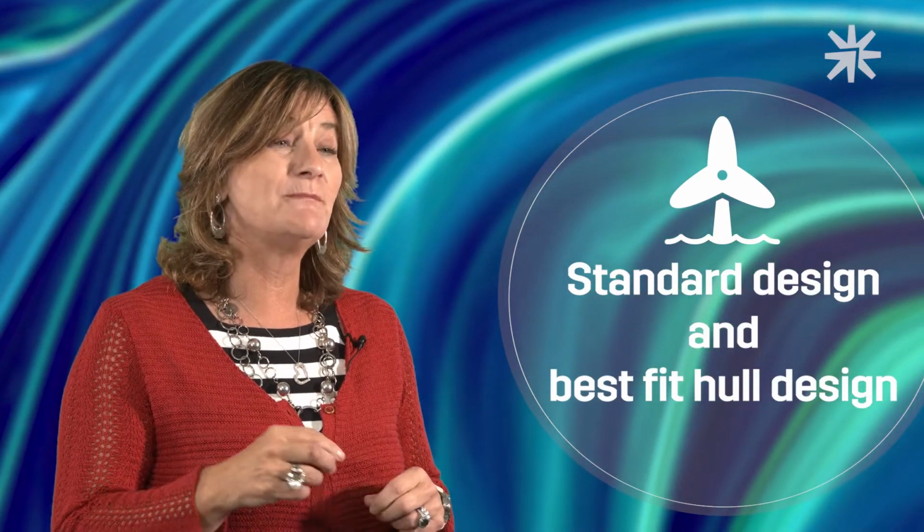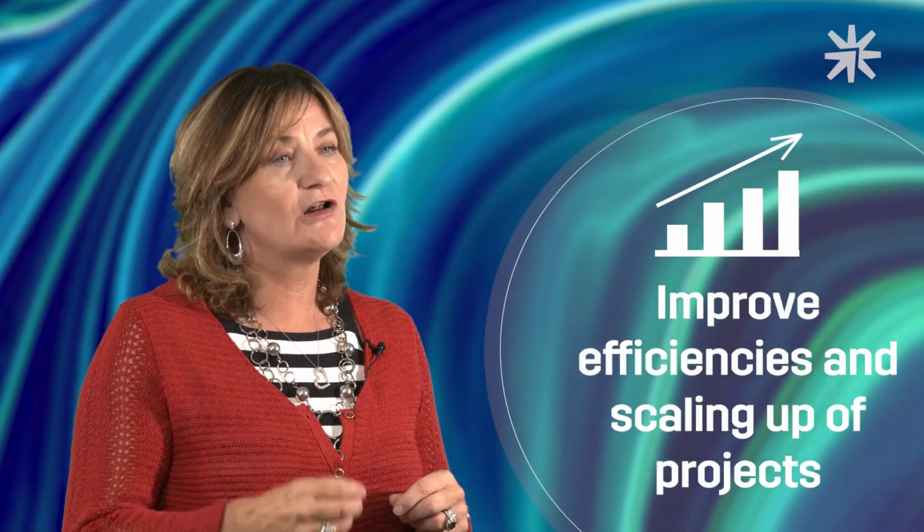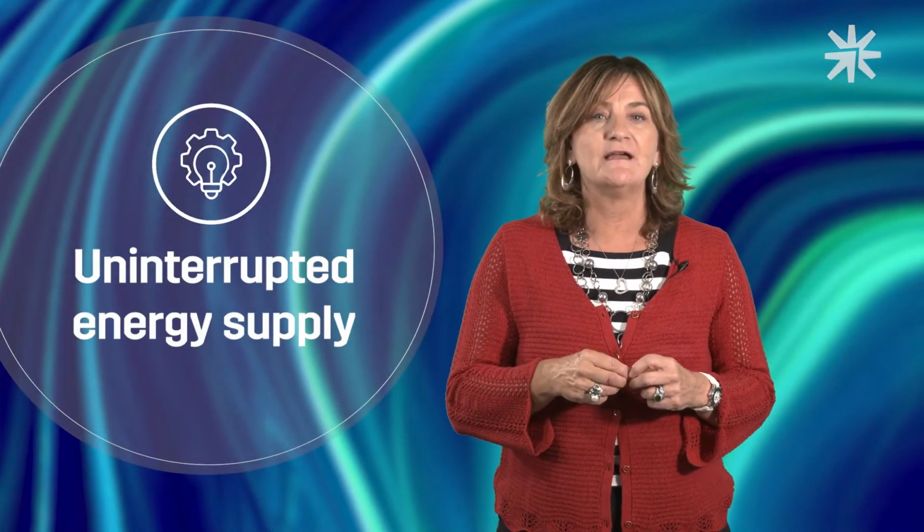Deploying a standard design of floating wind projects, including developing a best fit hull design for North Sea conditions which can be manufactured in the UK, will improve efficiencies and facilitate the scaling up of projects to unlock electricity cost reductions. The report identifies that integrating offshore wind with offshore platform energy storage options, such as subsea batteries and hydrogen storage, will ensure platforms have an uninterrupted energy supply to allow continuous operation.